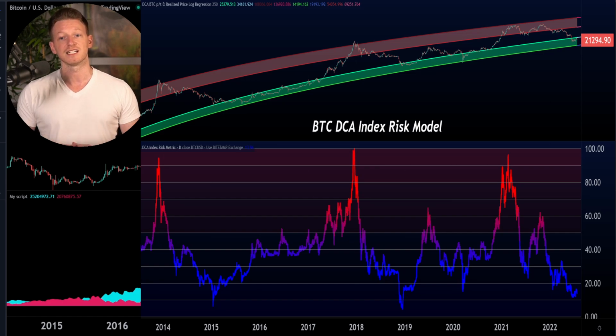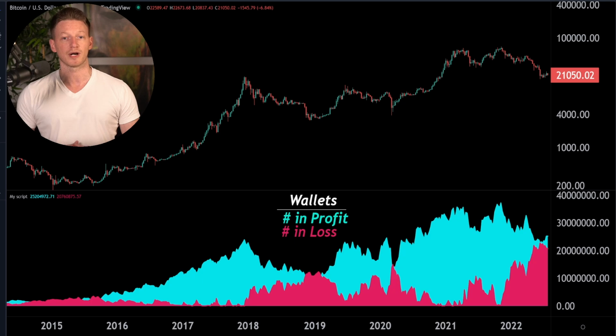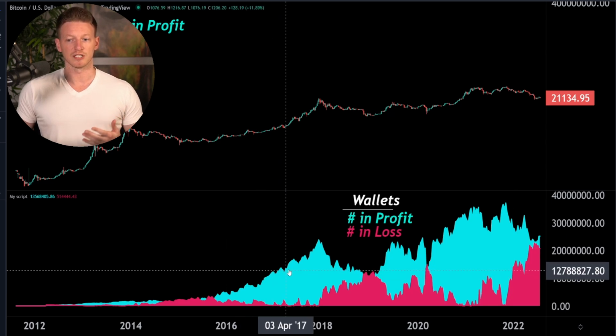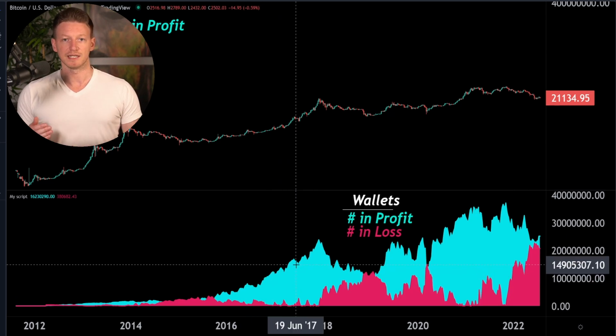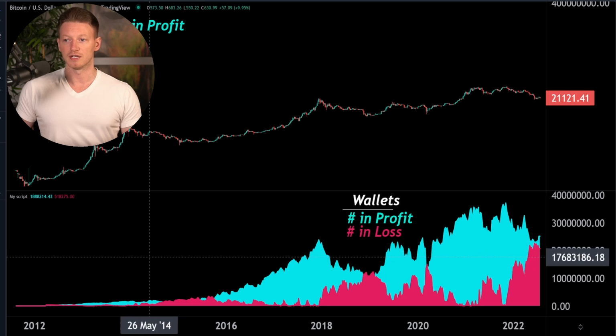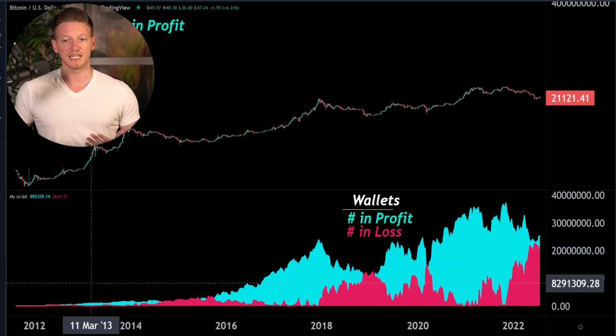And with that said, guys, let's dive into the market and see where we're at now. Okay, guys, so this is the metric we're going to look at today. This is showing us, in this aqua color here, the number of wallets sitting in profit. And in the more pink color, we have the wallets sitting at a loss. And the first thing that will jump out to you is the vast majority of the time on the Bitcoin network, most of the wallets are sitting in profit.